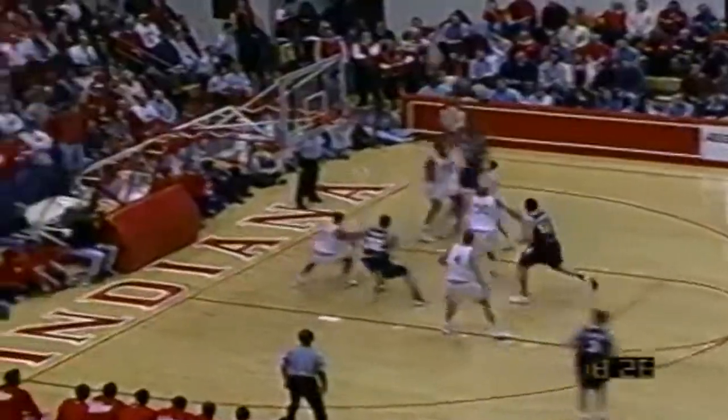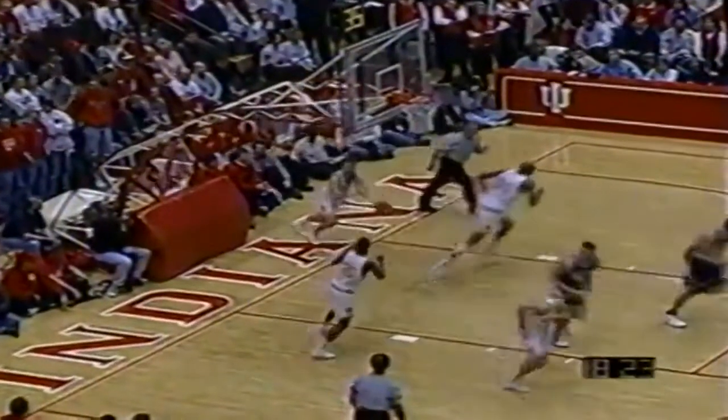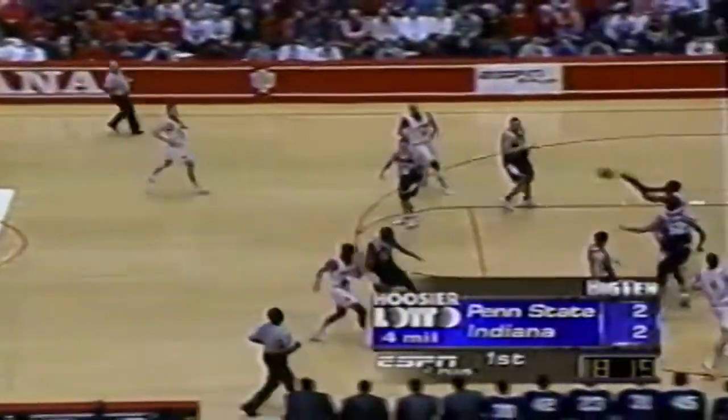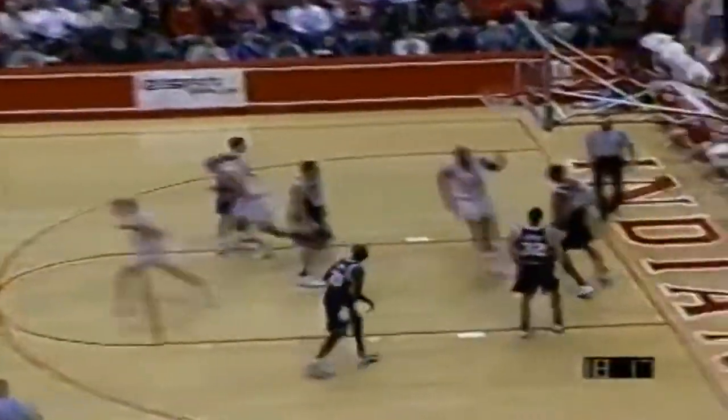A lot of pressure on Crispin, as you mentioned. Excellent touch by Booth right there. You can see a wonderful touch. Spun to that left shoulder, hit that one. Patterson inside.